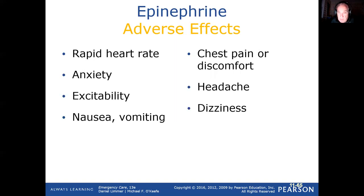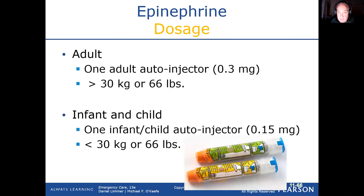Okay, so what's the problem with giving epinephrine? Everything here is true. It's going to increase their heart rate. It's going to make them scared, excited, and nauseous. It can give them chest pain and a headache. Think about when you were really scared and had epinephrine secreted into your bloodstream, and all of a sudden everything's pounding and you're bouncing all over the place. So epinephrine is a great emergency drug in anaphylaxis, but it does have that side effect of putting a real severe strain on your heart.